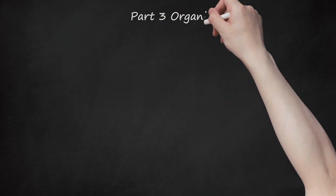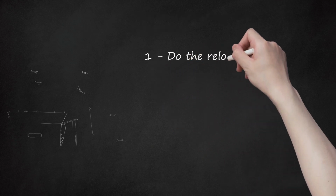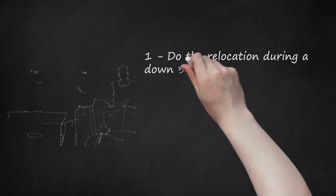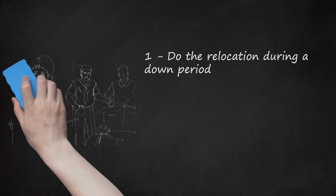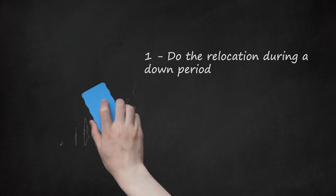Part 3: Organizing the relocation. 1. Do the relocation during a down period. There is no right time to move an office, as no matter what, you will not be operational for a few days. However, you should try to plan the move during a down period or a known slow period for your business. This could be in January, as it is often slow after Christmas in December, or this could be in the summertime when you have fewer people in the office.